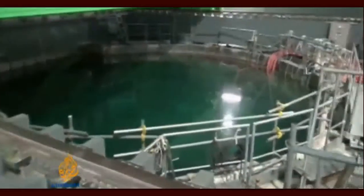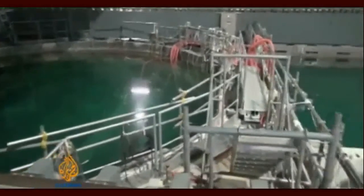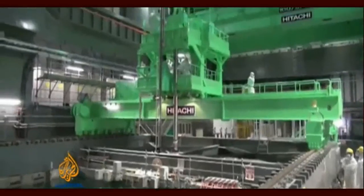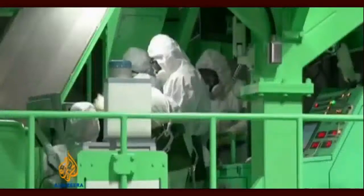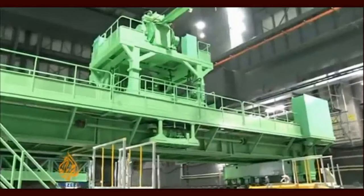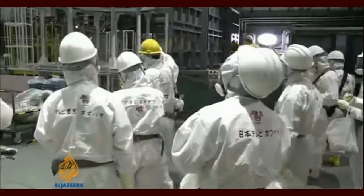A delicate, dangerous operation begins at reactor number 4 of the Fukushima nuclear plant. This remote-controlled crane is tasked with removing some of the 400 tons of spent nuclear fuel from the crippled complex. The unprecedented process is fraught with risk. The fuel rods are brittle. If they break or become exposed to air, huge amounts of highly radioactive gas could escape into the atmosphere.